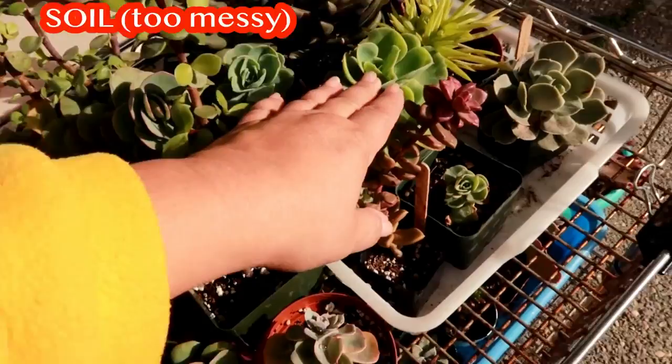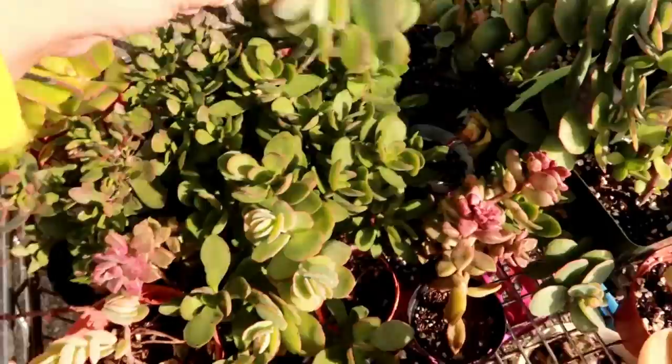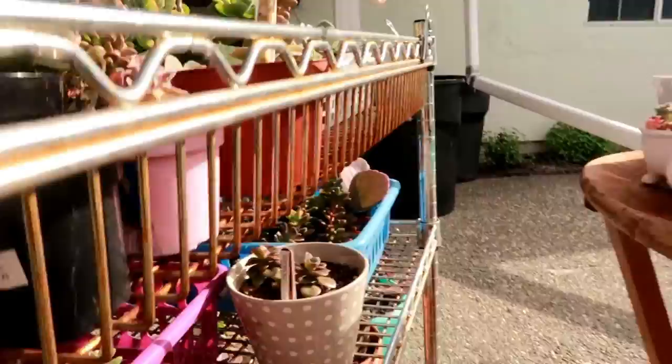The Glauca, Echeveria Glauca. The Ptolemanensis. Again, the Kalanchoe right here. These are really prolific. And whoever buys from me, I usually give an extra plant, something that's prolific in my garden. I just throw it in there.